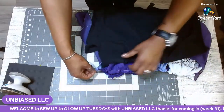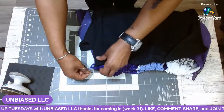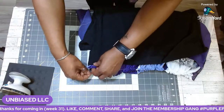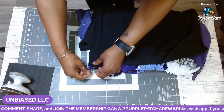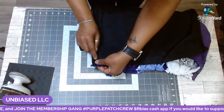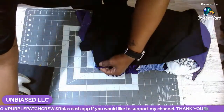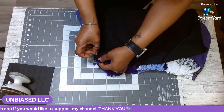And once I get it on the end, I'm going to pin it so that it does not move while I work on the other part of the dress. I hope this is making sense to you guys. All right, so I'm just going to pin it right here. So I have both layers of the shirt and I have the top layer of the skirt. That's it.